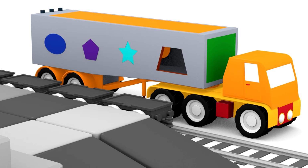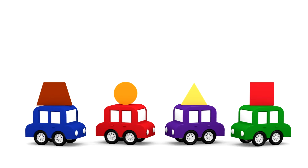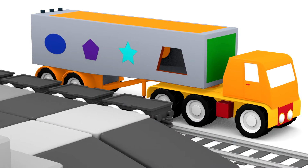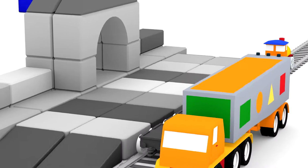Hey, what is that hole? A shape is missing. It's called trapezium, and we must find it. Where are you, trapezium? Can you see the trapezium? Yes, well done. It was on the blue car. Trapezium. Great! Our shape puzzle is complete.